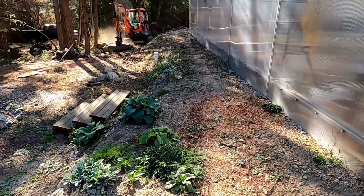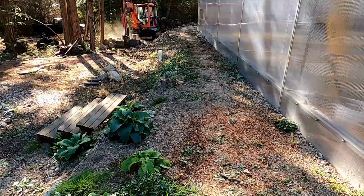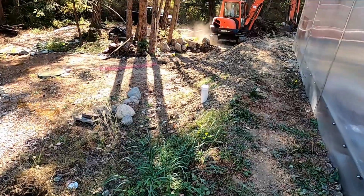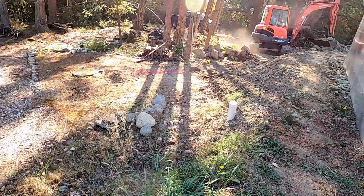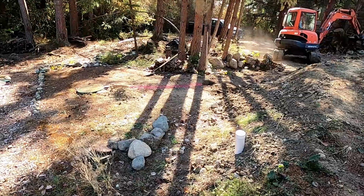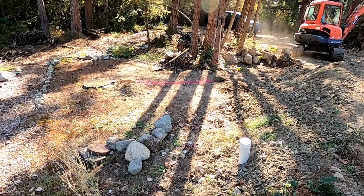Of course there were rocks to move first. When are there not rocks to move on my property? These rocks were stacked here while building the greenhouse pad because we thought they'd be out of the way. But this project has just kept expanding.